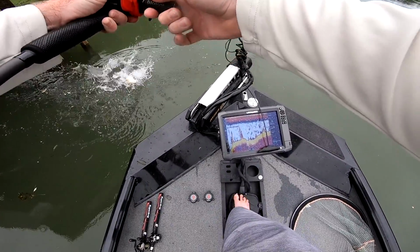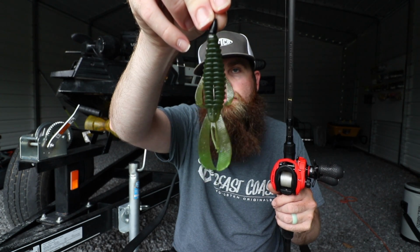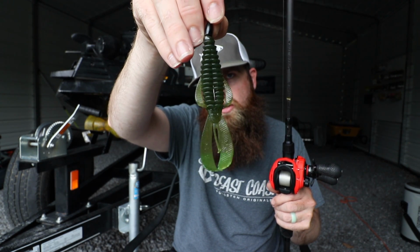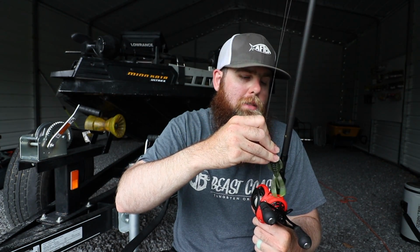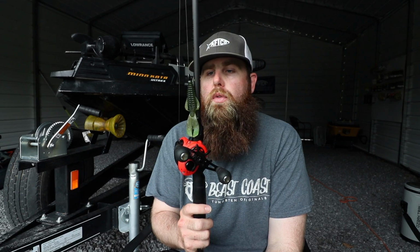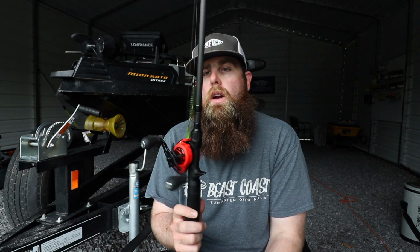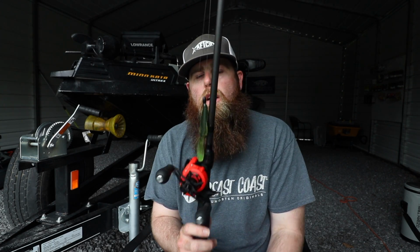So the bait that I was throwing is probably the most important, and that is a Strike King Structure Bug in Moon Juice with just a little bit of chartreuse on the tails. I take a dye pen and I paint up those tails. What that does is it makes it look exactly like a bluegill. It's probably the best bluegill imitator that I have ever seen. And it's one of those deals that I knew the bluegill were up shallow, I knew the shad were up shallow. That little bait does a really good job of mimicking both of those, and so that's what I tied on. I had that paired up with a 1/4 ounce bomb or flipping weight from Beast Coast.